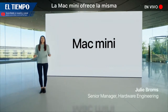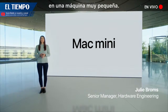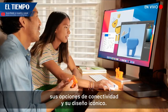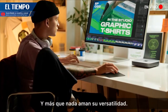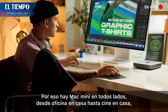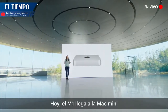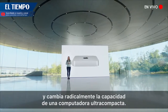Mac Mini delivers the Mac desktop experience in an incredibly small form factor. Our users love its outstanding performance, array of connectivity, and signature design. And most of all, they love its versatility. It's why you'll find Mac Minis everywhere, from home offices to home theaters, studios to render farms. Today, M1 comes to Mac Mini, bringing a seismic shift in what an ultra-compact desktop can do.